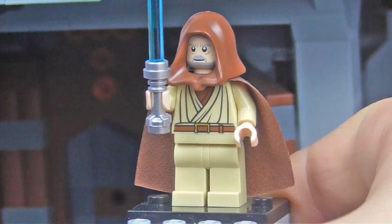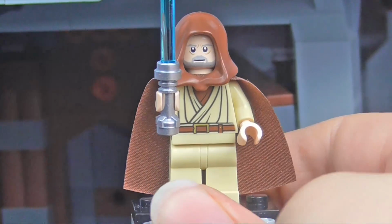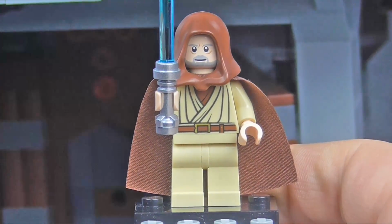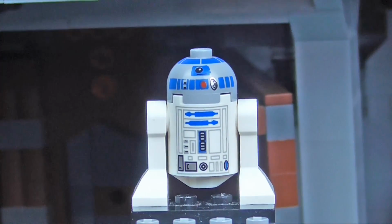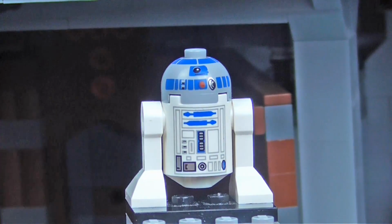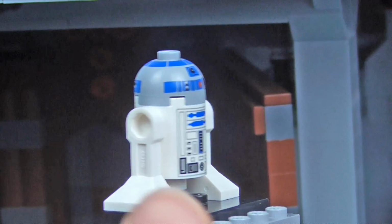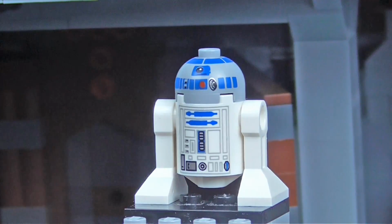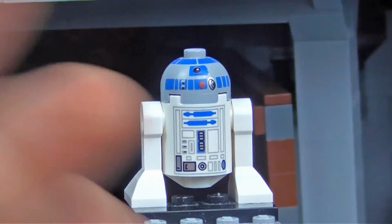But yeah, let's now move swiftly on to the astromechs and the droids portion. We're starting off with R2-D2. Now actually, you may think, oh well, nothing too special, we've seen R2-D2 in like 1,000 different sets. In actual fact, he is the most reoccurring minifigure of all. I think the Battle Droid is the second most, but I do know for a fact that he is the most reoccurring.